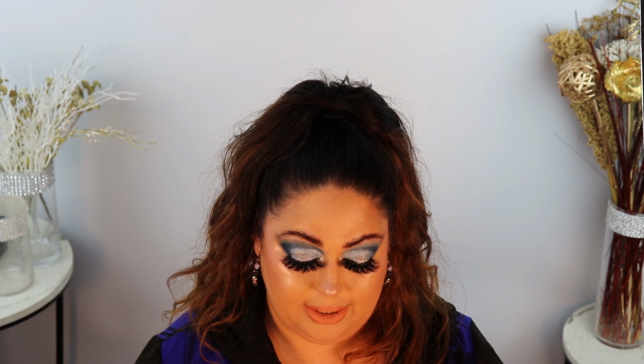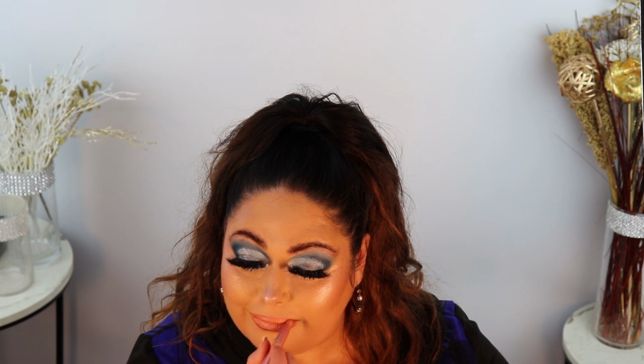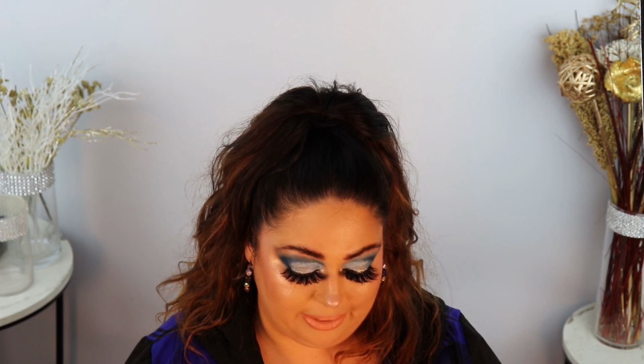Oh, you know what? That was one more thing I wanted to try while I've got you guys here. I'm going in with the Pearly and I'm gonna do it on my lips. I just want to see how this looks on the lips. This is in the Baroque shade. Oh wow, that's actually quite beautiful on the lips.